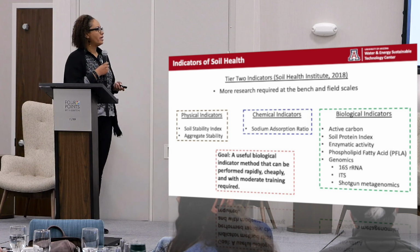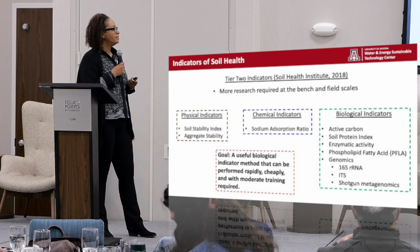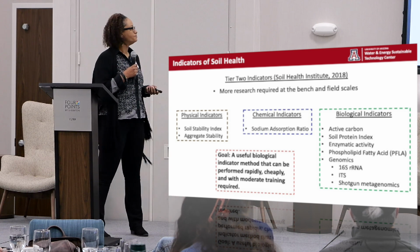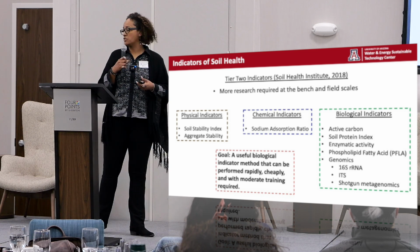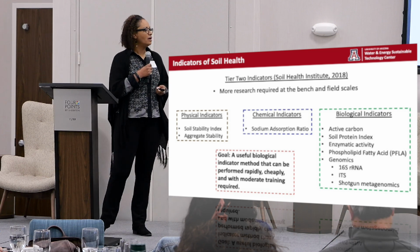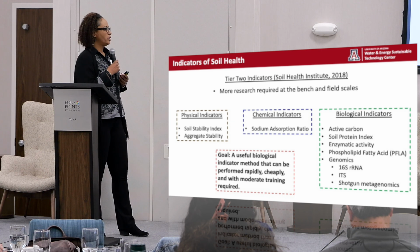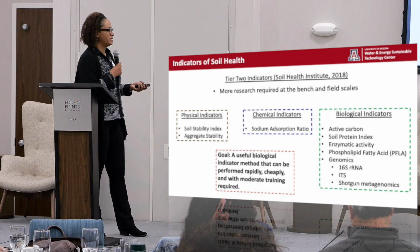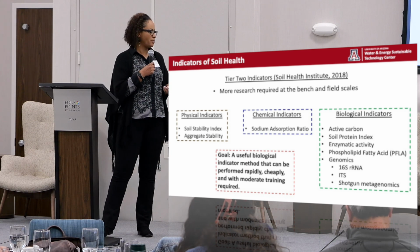In addition, the Soil Health Institute also put forth a listing of Tier 2 indicators, and they term these as Tier 2 because they know that these require more research. And if we look here, we see a much more substantial listing of biological indicators, some of which have been talked about today. For example, active carbon, we have the fraction of carbon in soil, but what portion of that is actually readily assimilable by the microorganisms present in the soil. And then a lot of the omics technologies, which have already been spoken of today.